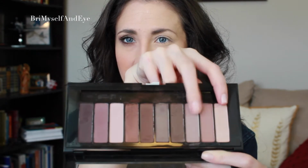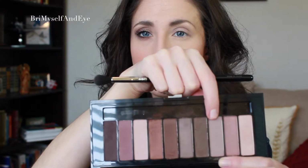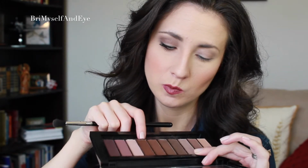Then taking the L'Oreal La Palette Nude 1 in the shades 1 and 3, and the Sigma E40 blending brush, I'm going to sweep that all over our lid for a nice transition shade and base for the other shades we're going into. You don't need both palettes for this look. You can just do an all cool tone or all warmer tone. But I wanted kind of a neutral, minimalist, grunge music festival look, so I'm using both.